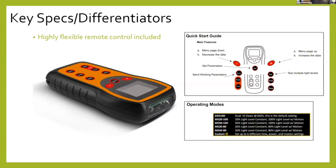I will note that it says that 100% is the default setting. I think we've modified that a little bit, even for more energy savings, but it'll be reflected on the install guide.